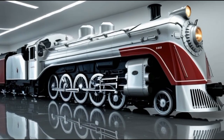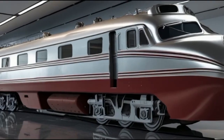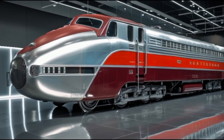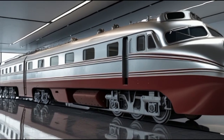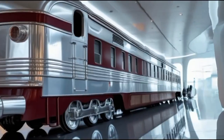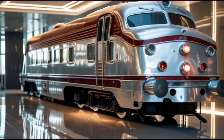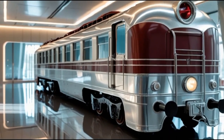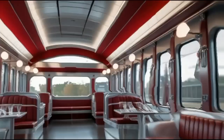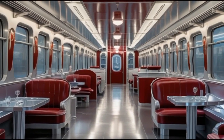And while the Silver Meteor has a long history, it's still evolving to meet the needs of modern travelers. Amtrak continues to update its fleet, improve its services, and invest in safety and technology. In recent years, there have been upgrades to seating, lighting, restrooms, and accessibility features. New trains and locomotives are being introduced, and there's a growing focus on comfort, sustainability, and customer service. All of this ensures that the Silver Meteor remains not just a nostalgic throwback, but a truly viable and enjoyable way to travel in the present day.